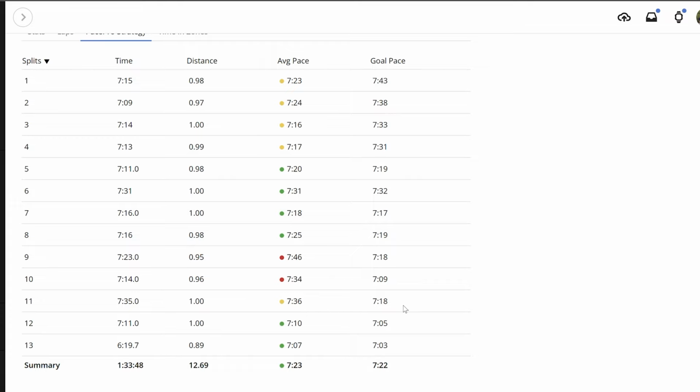And then over here, again, I ran a 7:36 versus a 7:18, so I also lost significant time in mile 11. Now, we got to 12 and 13, and I picked it up. Although I wasn't as fast as my goal pace, at least I got it much closer. And that's where I got down to that average of 7:23 versus my goal pace of 7:22. So very, very close. I really lost some time right here.